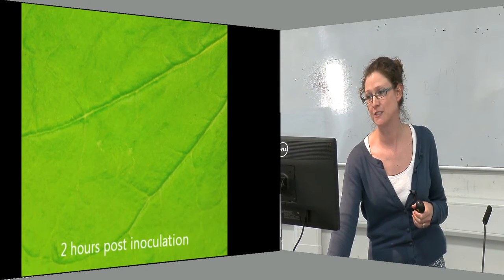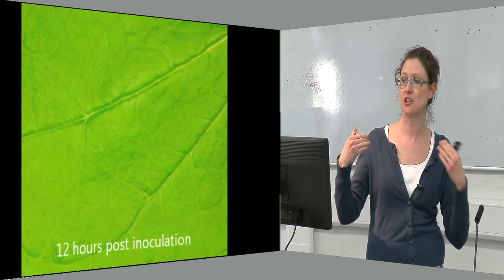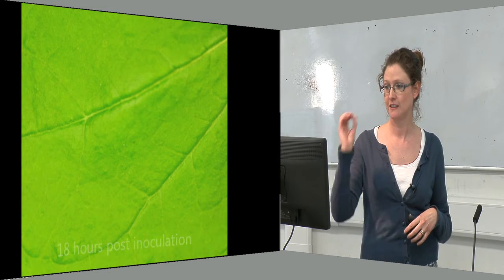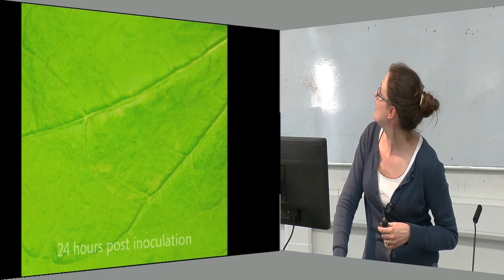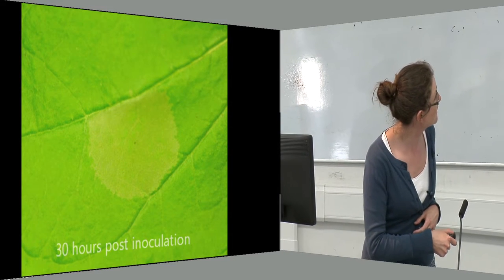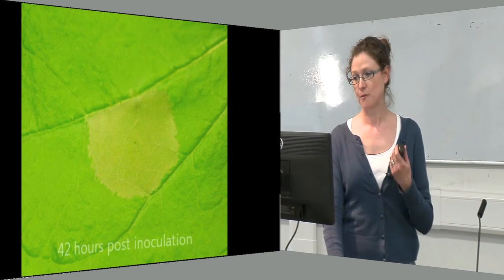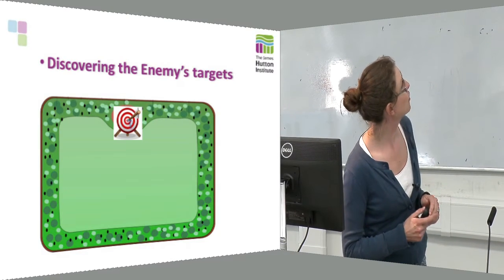So this is what happens in real time. We're actually expressing an effector and a resistance gene through bacteria here, but you don't see anything when you're doing this for 24 hours. And then all of a sudden, the cell death is induced, so you'll start seeing it about now. And very quickly, the region of leaf tissue just suddenly dies. This is the defense mechanism that we're most interested in. But while we're doing that, I'm going to talk about the enemy's targets. So what we're interested in are core effectors.